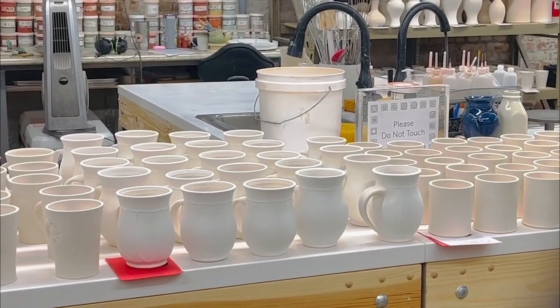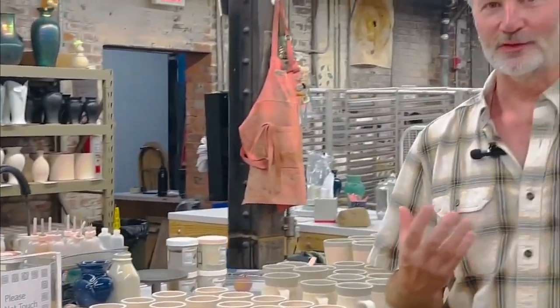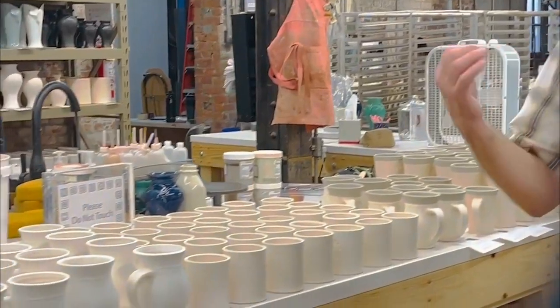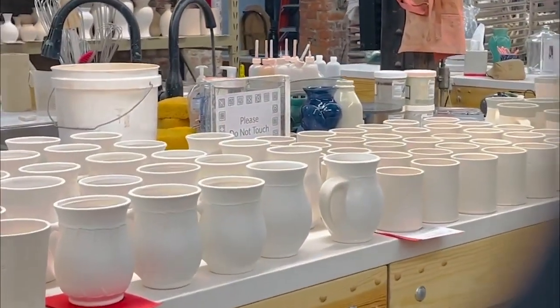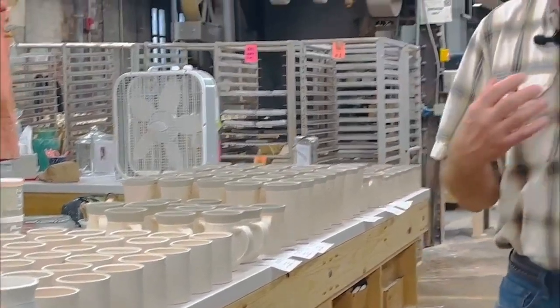Right now we're standing in that glaze area. So everything that we make gets fired at least twice. The first time, the clay dries, goes into a kiln, and we fire it at about 1800 degrees. It's still porous at that point. It's called bisque. It comes into our glazing area, and there's several different ways that we glaze.